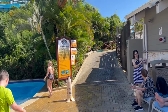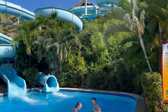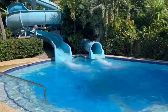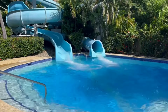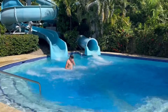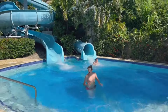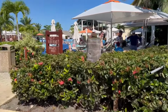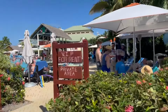For the bigger kids and the adults, you can do the water slides, which are an extra cost. You can also pay extra for a private area to rent. We didn't see that it had much value, but some people were enjoying it.